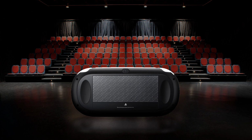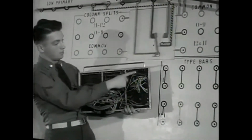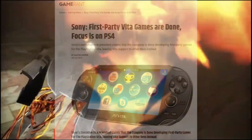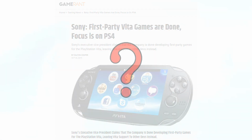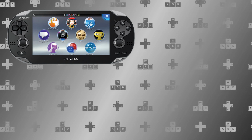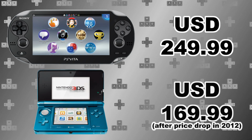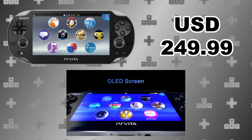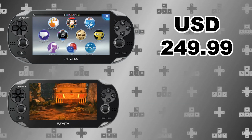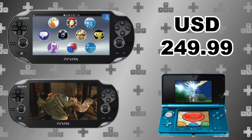Unfortunately, all good things must come to an end, and sadly that came all too soon for the Vita. Despite its impressive hardware and strong cult following, Sony made the decision to stop producing first-party games only 4 years into the Vita's life. This was largely due to low sales numbers. So why didn't it sell? First of all, the Vita was expensive, nearly $100 US more than its main competitor, the 3DS. This was largely due to the original Vita's OLED screen. On top of that, while it did boast some popular franchises such as Uncharted, it didn't have a game with the mass appeal of something like Nintendo's Pokémon.